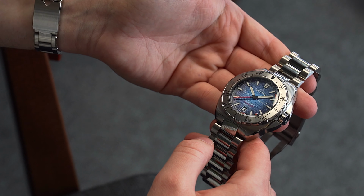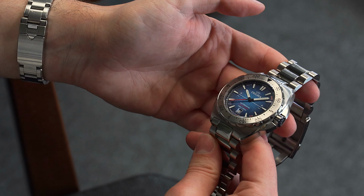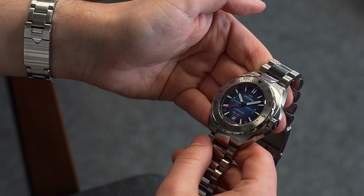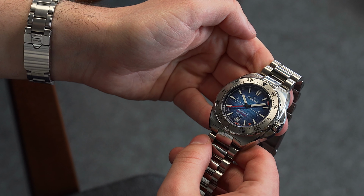On the rotating bezel, it has normal numerals, but it also has the points of the compass on there. Oh yeah, I see. So if you do happen to find yourself lost wandering across the face of Antarctica wearing that, you'll know exactly where you are. I'll always know which way is north or south. Okay, that's pretty interesting. But it's eminently wearable every day, I think. That gradient shade of blue is really nice. I love how it starts off quite light and then just darkens as you go to the outer dial.